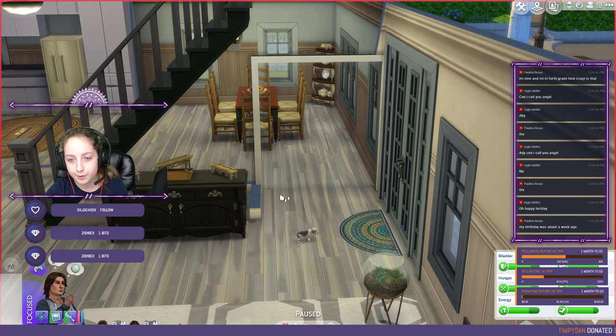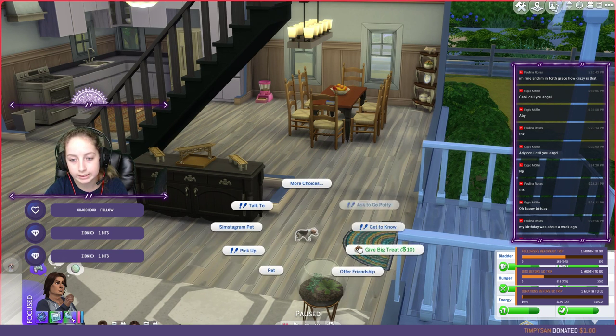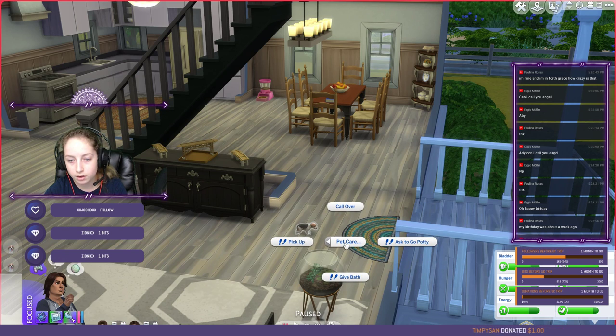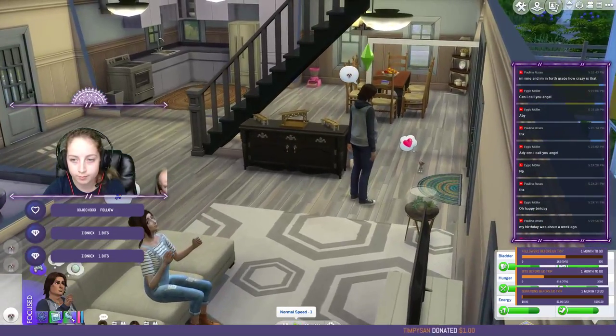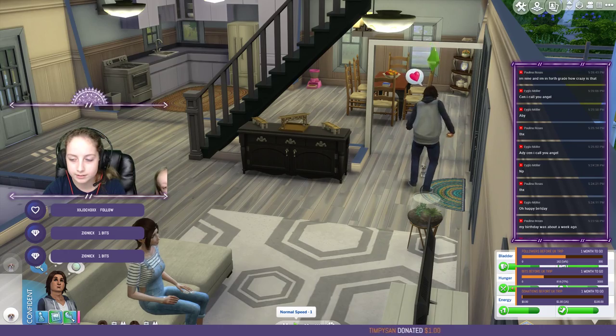I can give her a big treat because she's so gluttonous. More choices. Pet care. How do I? Oh, can I not train her until she's older? She probably needs to go to the bathroom. Aww. Everyone loves a puppy.